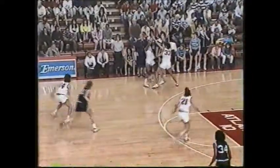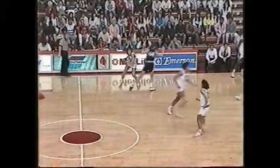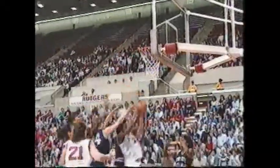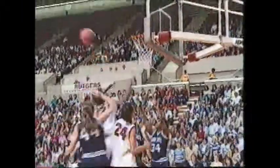Lynn Ust has struggled from the field this year, 38% from the floor. She's a much better shooter than that career-wise. She's 0 for 3 today, but tying that up and getting the steal right there makes up for it. Cooper drives to the hoop, puts it up, no. Mitchelson, one dribble, puts it up, no. Rebound underneath is Pikett. The ball knocked away.